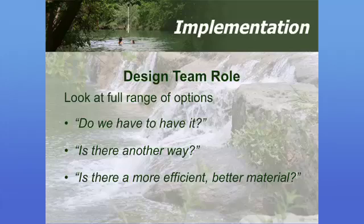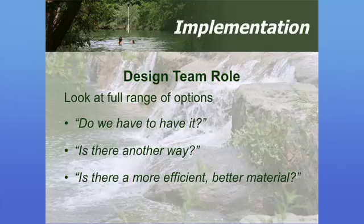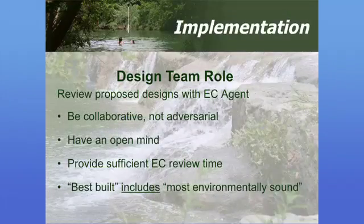But what we found was, again, that overlap, they don't know what question to ask. And so that's the human dynamic of this. You know, hey, don't do it that way. Don't you realize what you could possibly do? Well, they don't really like that, believe it or not. Do we have to have it? Is there another way? That's what we asked people to ask themselves. So be collaborative. We didn't want to just constantly poke our finger in the eye of the designer saying, dum-dums, didn't you get? There's an environment out there to save.